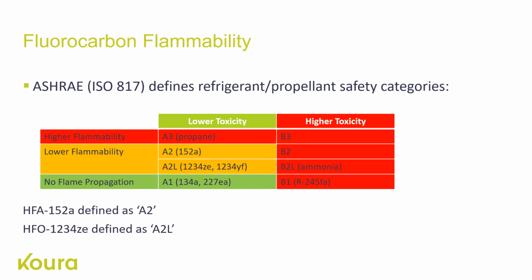So we then also have a flammability classification. There's no flame propagation, i.e. non-flammable, and that's category 1. We then have a lower flammability classification, category 2, which is divided into two subcategories, 2 and 2L. And then we have the higher flammability classification, category 3. So something like, say, propane would be regarded as a lower toxicity, higher flammability material. So it's A3, for example.